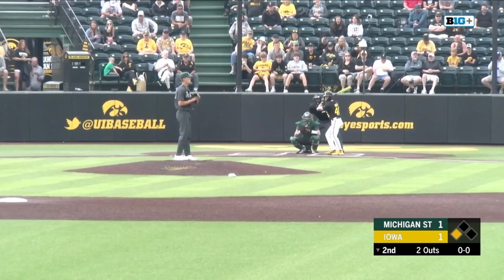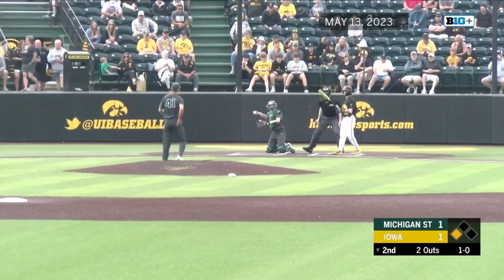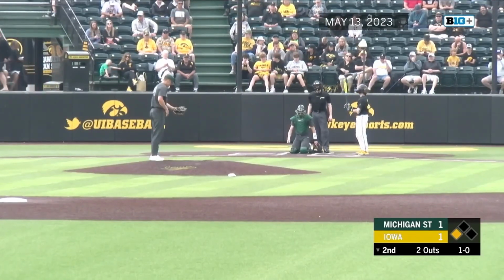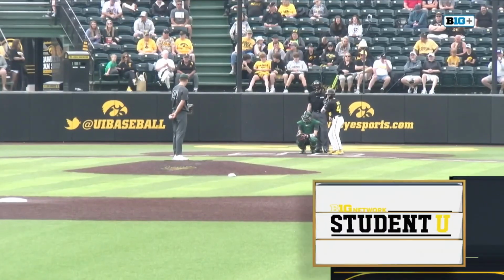Infield a move back now for Moss. Highlighter green bat for Cade today. He's got the open stance, watches the fastball sail outside. It's ball one.